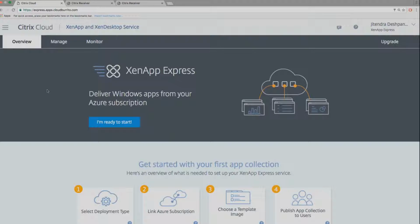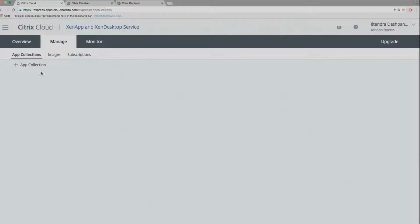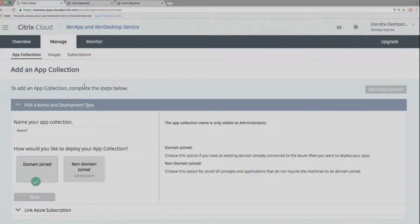Wow, fantastic. So what we have tried to do here is keep a lot of the terminology very, very similar to Azure Remote App. So there is really a very short learning curve when you start using the XenApp Express service. So I'm going to show you how to start creating an app collection, how to deploy it, and how to basically publish an app, then entitle users to that app, and then launch that app. I mean, that's really the end goal, launching of apps hosted in Azure. So I'm going to click Add an App Collection. Again, this is the same concept as a remote app collection in Azure Remote App.